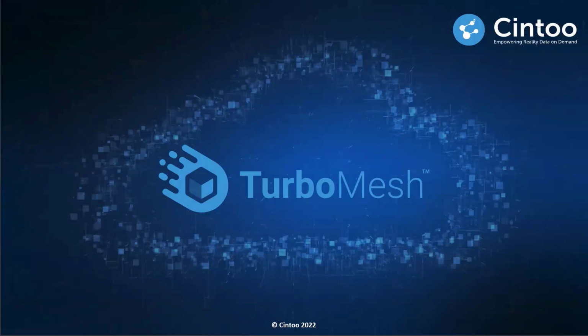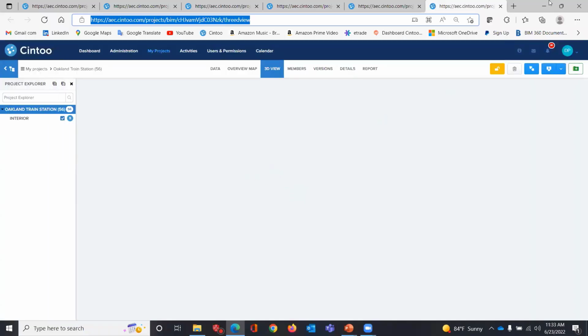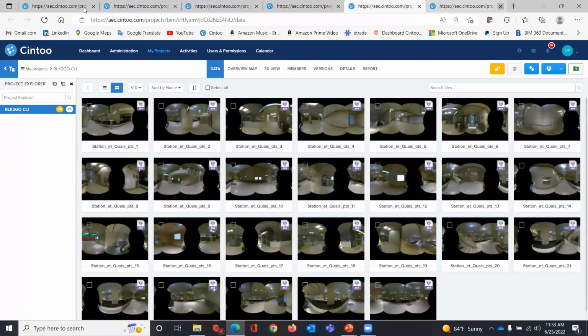What I'm going to show you is new features that we lately introduced into the product. The first one is called TurboMesh. You already saw the video displayed by Rob, but let me explain what we do in a real case scenario. So let me go into one project like this one.